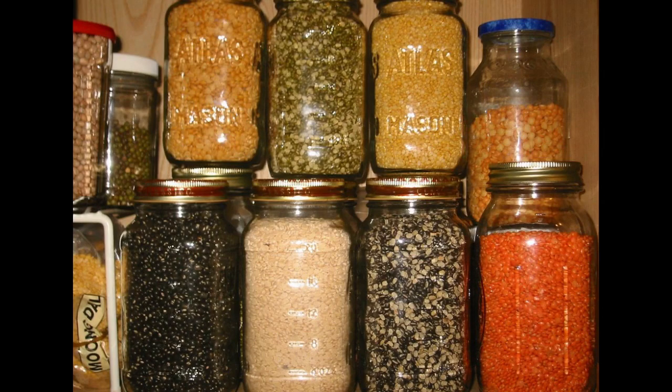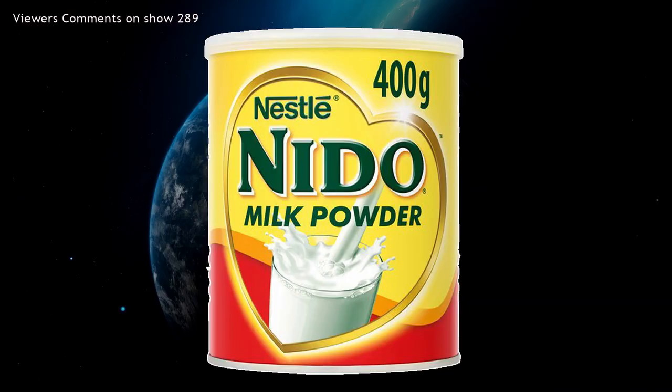Consider storing pulses in the food bank, lentils, etc. in glass airtight jars. They will keep for years and are useful for making soup or baked savouries. Tesco sell this. One 400-gram tin makes 3 litres of full cream milk. It's in the international foods aisle, so not obvious.